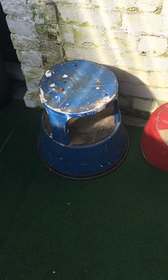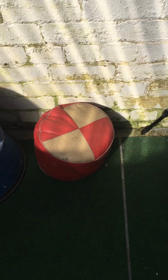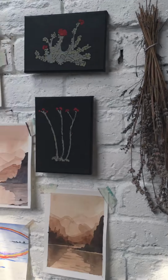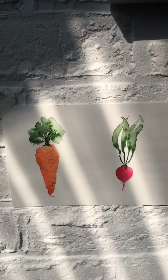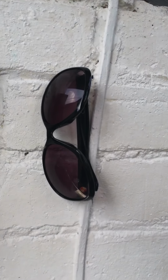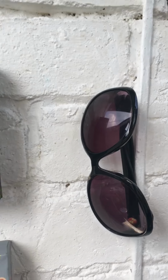I've got an essential kick step and my great auntie Annie's pouffe, which has been with me for years since she died. Tripod, essential for my YouTube tutorials. This was one of the tutorials I uploaded today. A little bit of lavender just to make everything smell nice. Essential pair of sunglasses, as you know, if you know me, I wear sunglasses all the time.